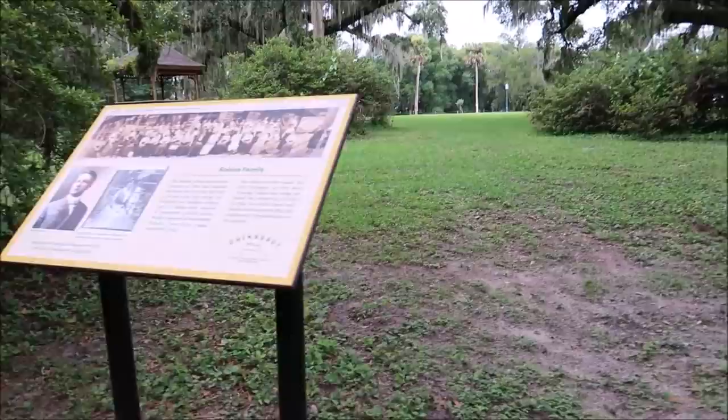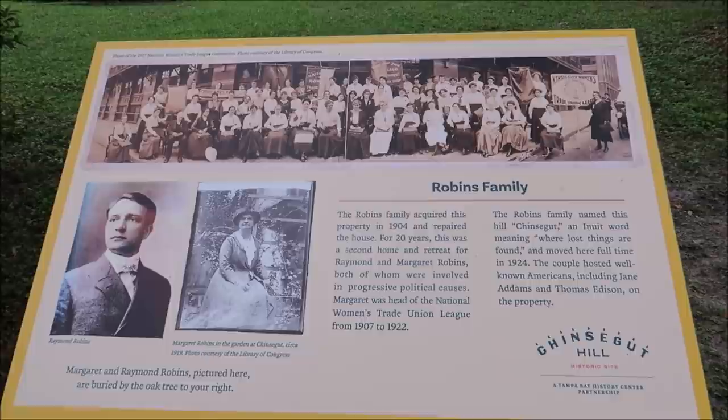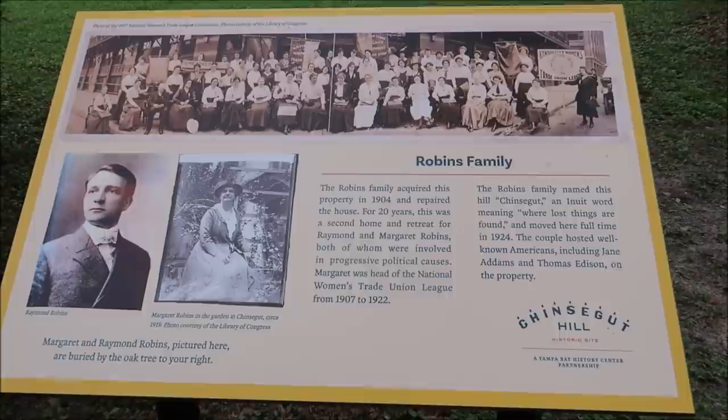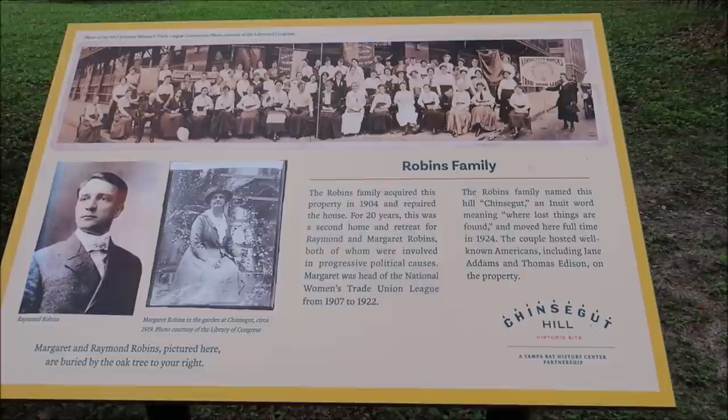The Robbins family acquired this property in 1904 and repaired the house. For 20 years, this was the second home and retreat for Raymond and Margaret Robbins, both of whom were involved in progressive political causes. Margaret was head of the National Women's Trade Union League from 1907 to 1922. The Robbins family named this hill Chinzigit, an Inuit word meaning where lost things are found, and moved here full-time. In 1924, the couple hosted well-known Americans, including Jane Addams and Thomas Edison, on the property.